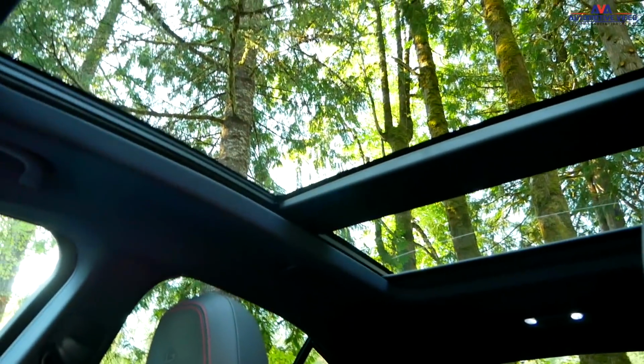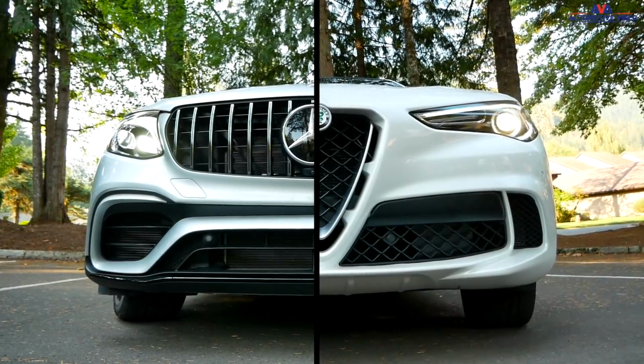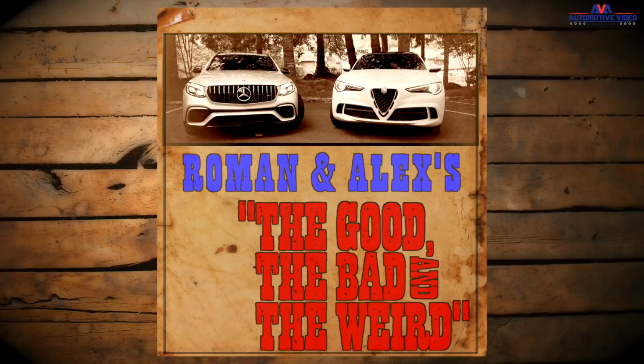You know, it's not bad though with this big panoramic sunroof and the fact that this vehicle is, what, 2 inches higher off the ground? Wonder why that is. I don't know. Stelvio's crazy high, actually, off the ground. There's a lot of pretty quirky things about this. Let's go through a good, bad, and weird on each of these cars. Sounds good. Or bad.